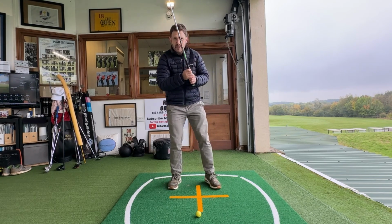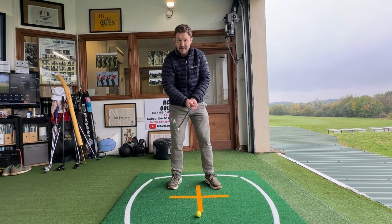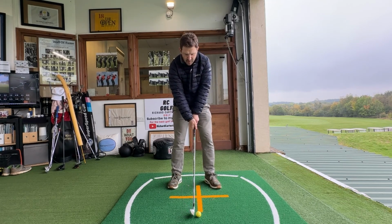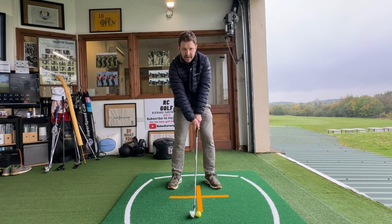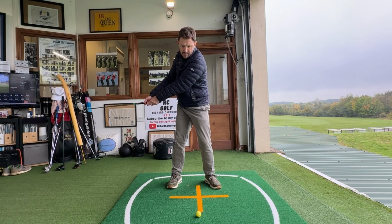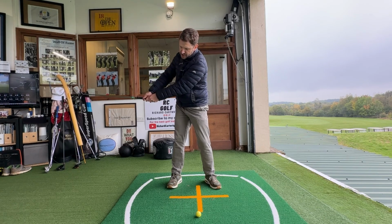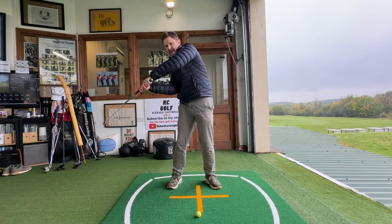So what I want you to do, I want you to do this for me. If you really struggle to score low, if you really struggle to keep that ball in play, this is it. What I want you to try and feel on the way back is that your shoulders are rotating, but you feel that your elbows are on a level playing field on the way back. I don't want to see this. I don't want to see this.